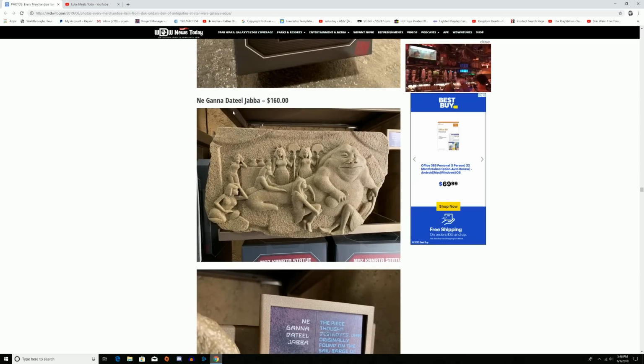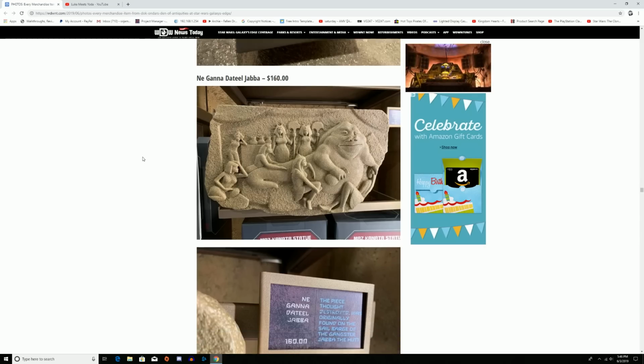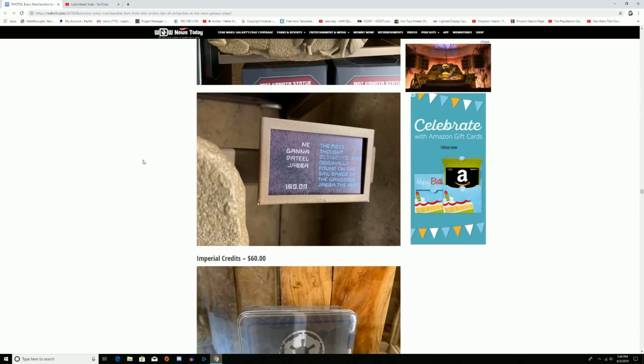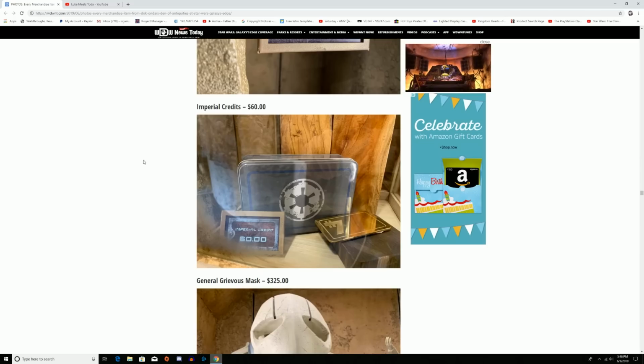Next up, we have the Nigana Talijaba. Hopefully I'm pronouncing that correctly, but this is $160. Like I said, if you're an artsy type person, you're going to find a lot of stuff here. Next up is the Imperial credits for $60.